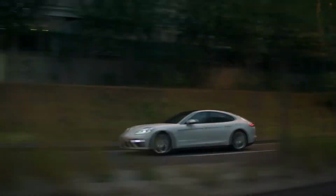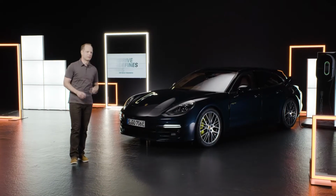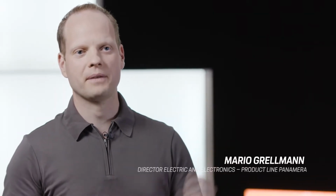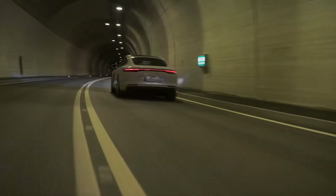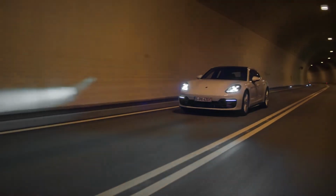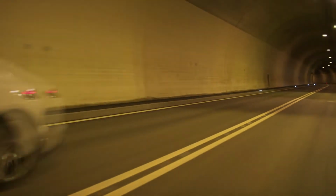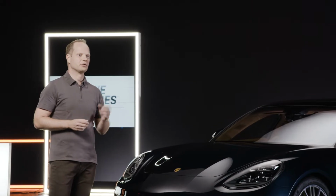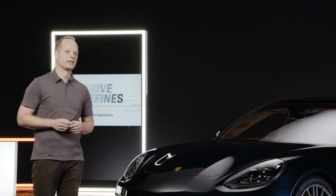An important development goal for the Panamera 4SE Hybrid was increasing the power output of its high-voltage battery, which is 17.9 kilowatt-hours now, up from the previous 14.1 kilowatt-hours. The Panamera now has more energy to call upon during dynamic driving situations and benefits from a longer all-electric range in everyday use. Battery capacity has been increased by just under 30% while keeping the same luggage compartment volume.